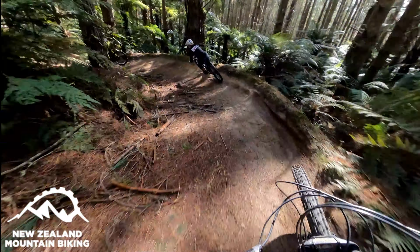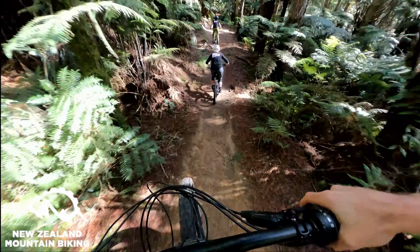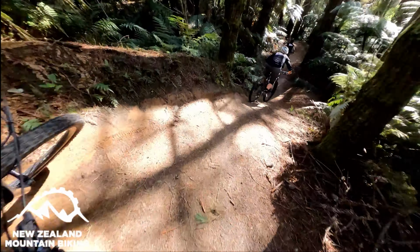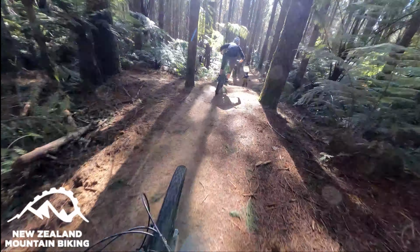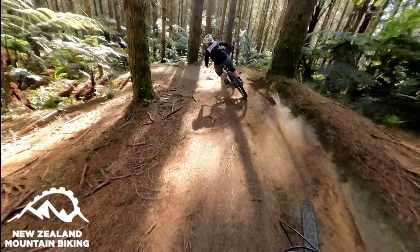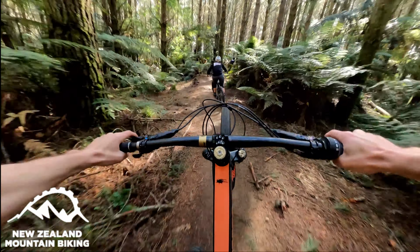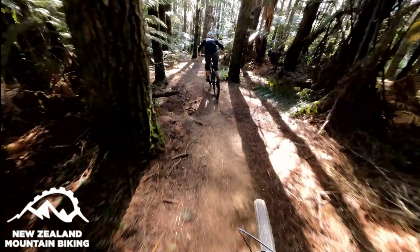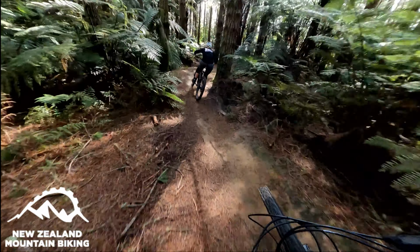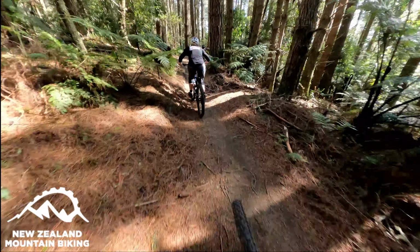But pretty sweet. The Mud Maidens have been riding for about 5 years now, and they're all about giving girls opportunities to progress and just have a good old time on their bikes. Based here in Rotorua as well. So I've done a couple of skills things with them because I run lessons as well. And we also did a camp out at the Whirinaki, which was pretty sweet. A couple of days where we did some skills and some riding.